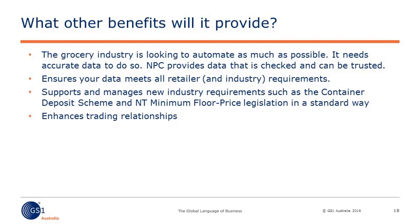And that's essentially the same sort of benefit that the National Product Catalogue is able to offer, not just to the grocery industry in terms of exchanging the packaging sustainability information, but to other industries as well. It'll also make sure that the requirements are agreed up front, and that we put those validation rules in place, and that we can assure that the data is going to meet industry requirements in terms of exchanging packaging sustainability information. At the moment, we're actually using the National Product Catalogue to support things like container deposit schemes.